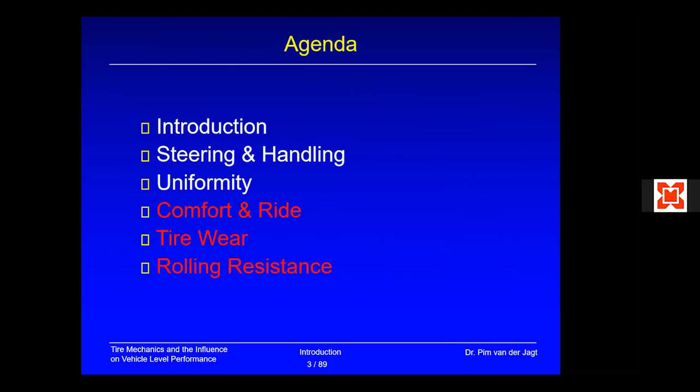The total lecture contains all these parts of the tire: steering, handling, uniformity, comfort and ride, and a lot about tire wear and rolling resistance. I have cut down the presentation for today. I will only talk about steering and handling and the uniformity part. But as I mentioned, in your handout material, all the slides are available. And if you ever want the long version of the presentation, I'm also available to do that. But as I said, normally it takes at least 3 to 4 hours.